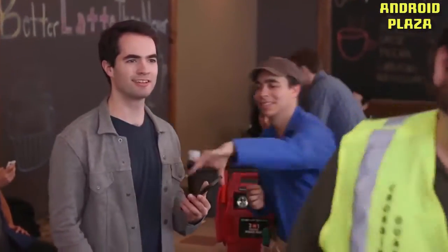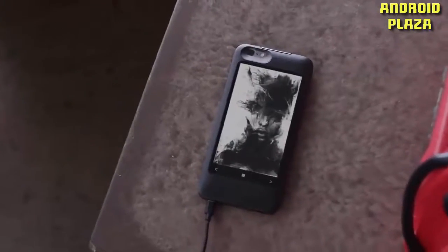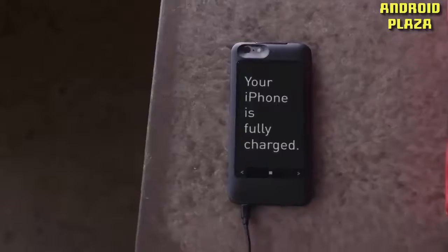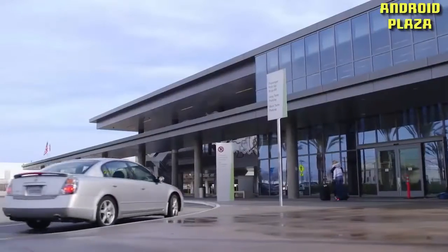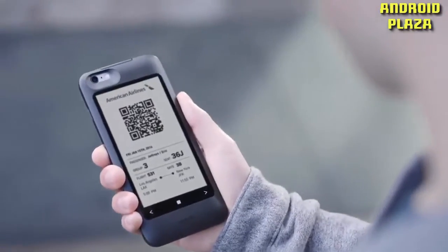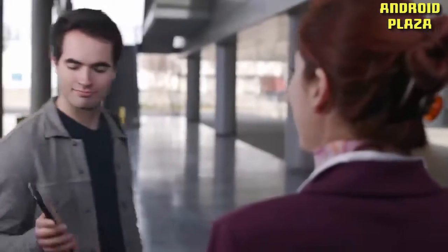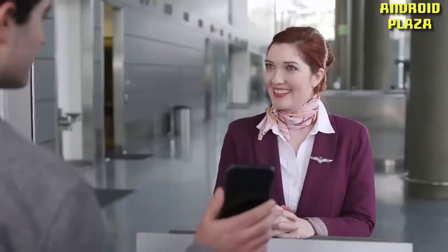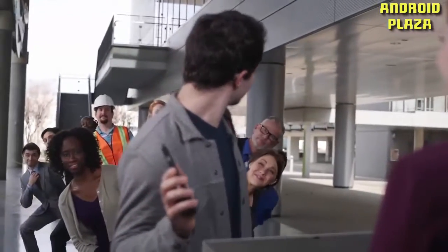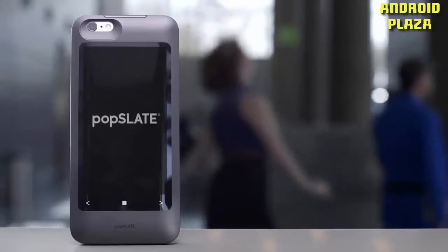PopSlate can even charge your phone with its built-in battery. And combined with using the ultra-low power e-ink display, you double your phone's battery life. You're good to go. Plenty of power. No key codes, no scrolling through apps. With PopSlate, your information is always just a glance away. It's instant, versatile, ready when you are. You're good to go. Have a great flight. And always on. PopSlate, it's everything you need at a glance.